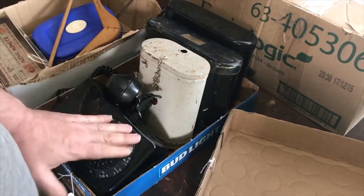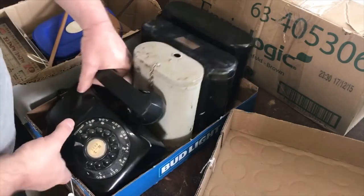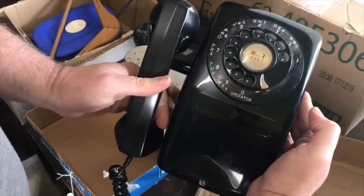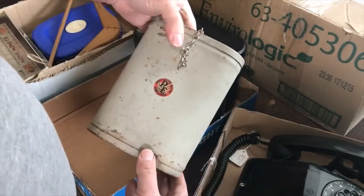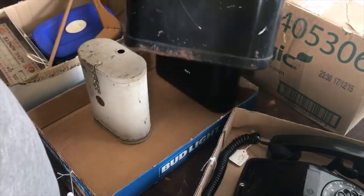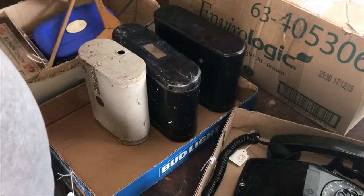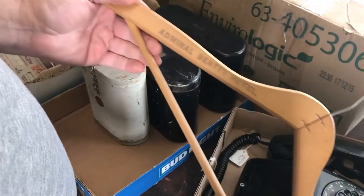And we got another telephone. This one is a wall phone though. Hangs up like so. Kind of a cool phone. And then some battery boxes for phones, I believe. That's what these are. So yeah. Let's see, what else? The Admiral Beatty Hotel from St. John, New Brunswick.